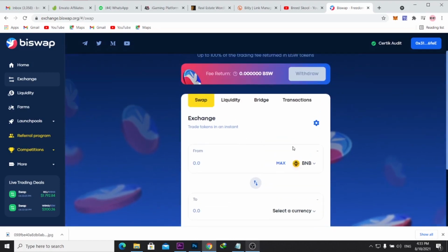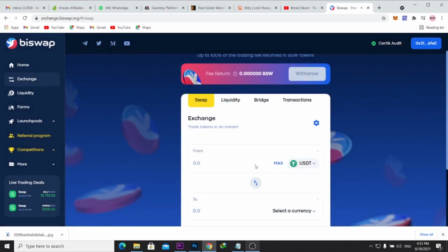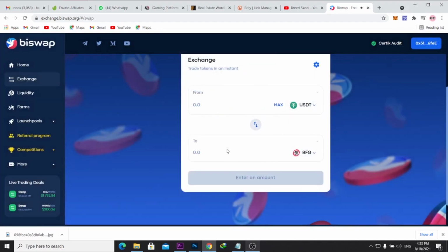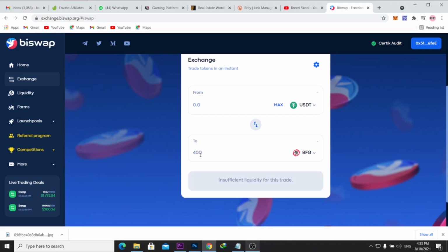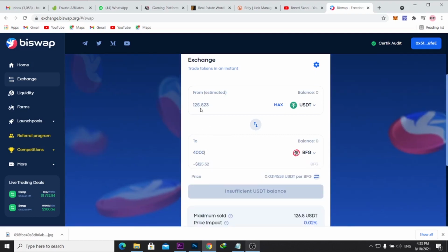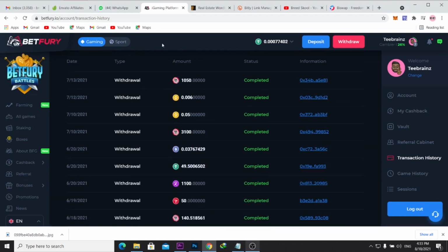Let's say I use USDT and BFG. If I put the 4,000 BFG coins I withdrew, let's see how much it was worth. You can see it's worth like $125, and I've been making withdrawals. You can see the list goes on and on here, and I've been earning passive income from this platform.